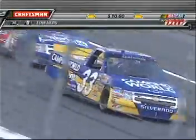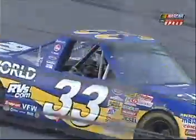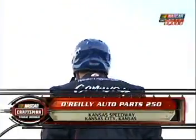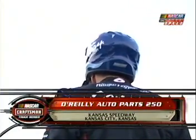So, will it be Ron Hornaday hanging on to win once again in the NASCAR Craftsman Truck Series? Or could his teammate Jack Sprague get by him on the restart? Ron Hornaday is awful good at restarts. We'll get back for the start after this.